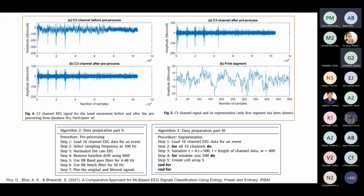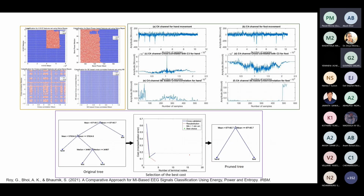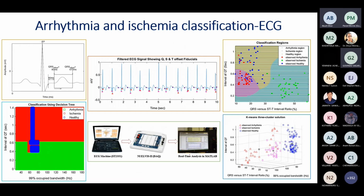So these are a few of the results when we have done it. So the process of that, and you can see the classification result and other things after extracting. And this is again another work. It is 2014 or 15 we have published.